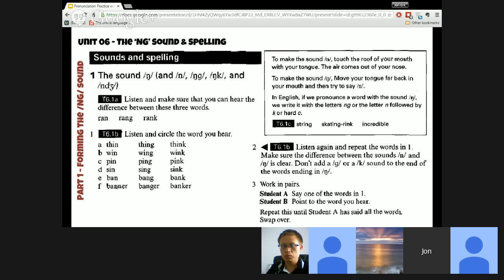Okay, so one more time. The first one is pin. Good. Peen. Second one, peen. Okay, I'm hearing a G. I don't know why. There's no G. Make sure the end sound is in a different position. So here, pin, your tongue is right behind your teeth. One more time, pin. I'm hearing a G for some reason when you say it.